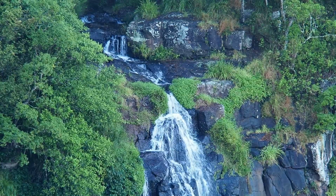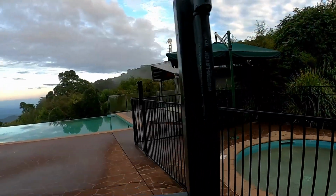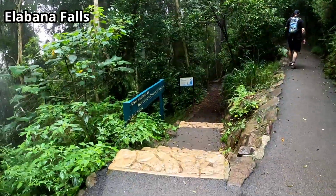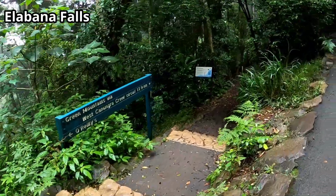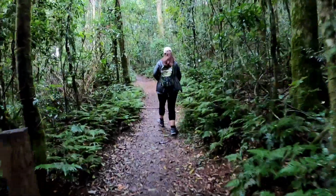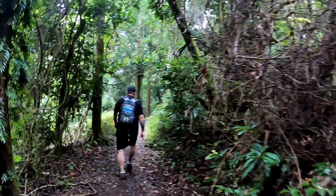Conveniently, you can park at the O'Reilly's Rainforest Retreat with a standard vehicle and pass by the Health Spa along the way. Elabana Falls is another favourite of mine, but it's a little more difficult to get to. It's also located in the heart of the Lamington National Park, and a return walk covers a distance of about 7.6 kilometres and typically takes about 2 to 3 hours to complete.